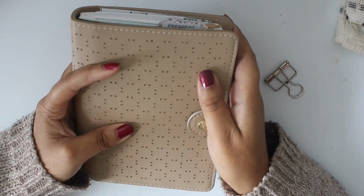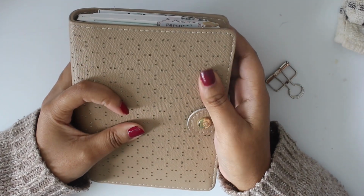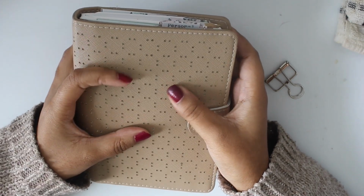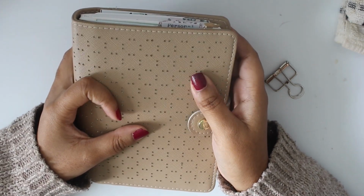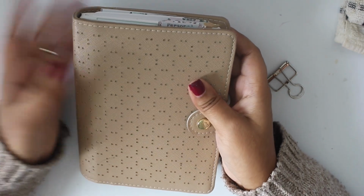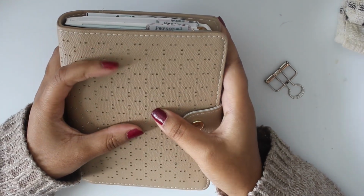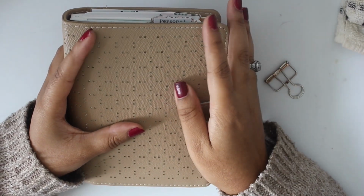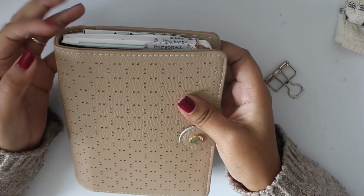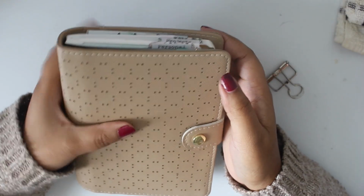So this cover that I'm using is actually a personal rings binder that I have that I'm not using. I actually got this off of Amazon as well, like last year. It was only $15, and because that size wasn't working for me, I just put that in my planner stash. I am glad I didn't get rid of it now. So I just took out the rings, and I was able to put my B6 Stalogy in there.